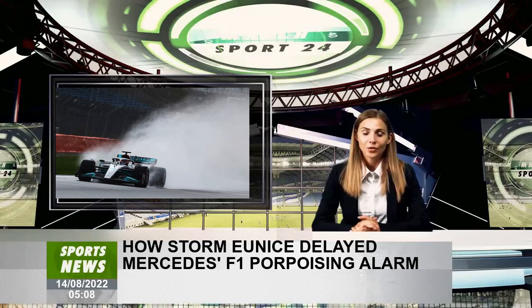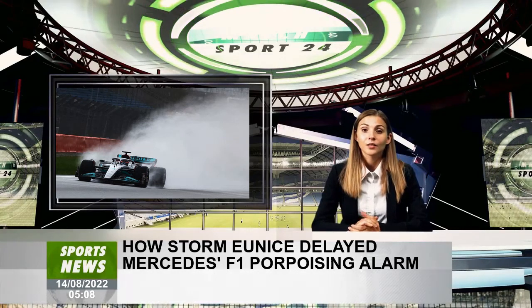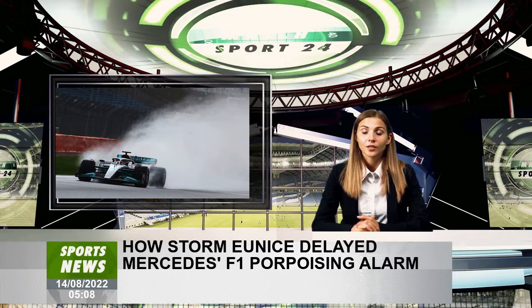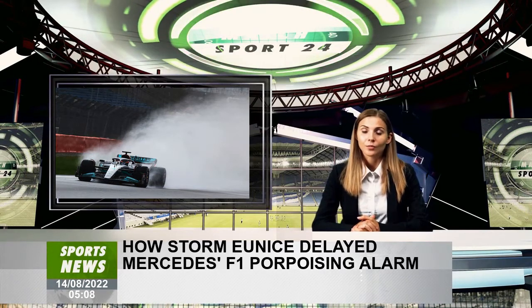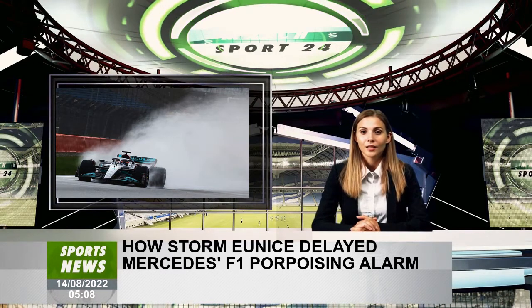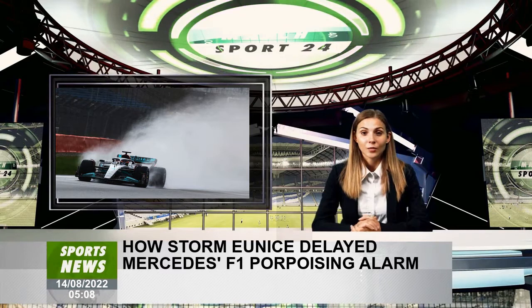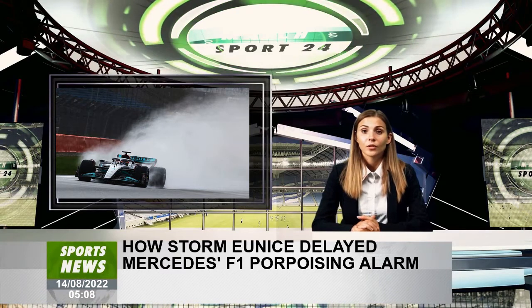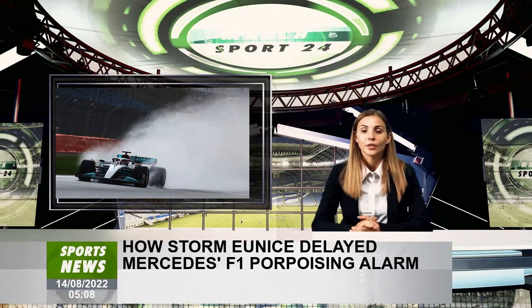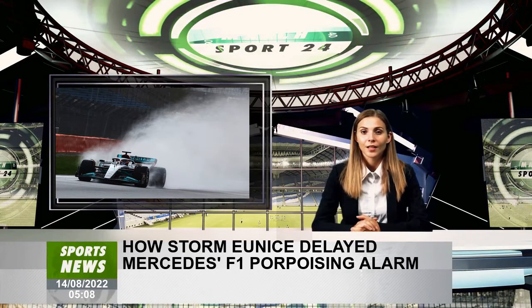Mercedes gave its W13 car up at Silverstone in February when England was hit by Storm Eunice, which made the wind gusts more than 120 miles per hour, causing a number of travel networks to be closed. George Russell described the wind on that day as really crazy, but it also had an impact, meaning Mercedes did not get a full picture of how bad the porpoising problems were until the first test in Barcelona.